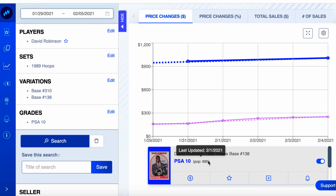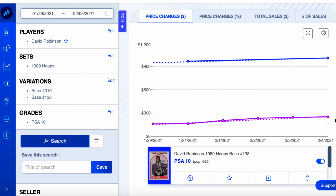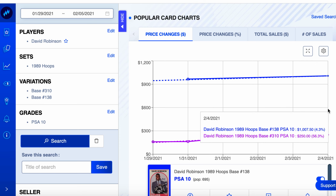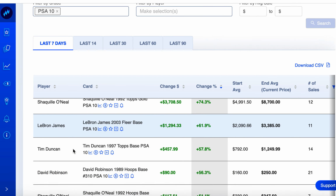$695, so it's got about half as many of these. And then again, it's up here worth about 4 times as much. Oh, that one hasn't really gone up this week. Interesting. I mean, there haven't been many sales of it. About a 4.5 ratio, and about a 4 ratio. Interesting. On to the next.